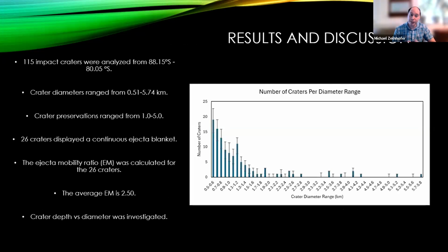26 craters displayed a continuous ejecta blanket, which is similar to what we see on the Moon, meaning it's a drier body. The ejecta-mobility ratio, the EM ratio, which is the radius of the ejecta divided by the radius of the crater, was calculated for the 26 craters. The average EM ratio is about 2.5, which I'll talk about in the next slide.